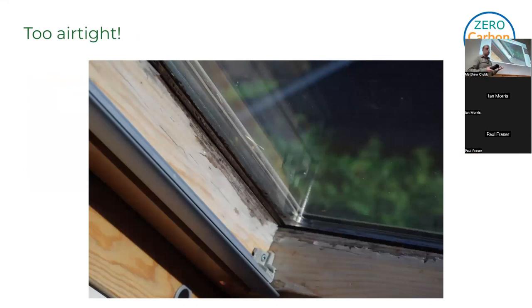You want to make your house more airtight and have less uncontrolled ventilation, but don't make it too airtight. So this house has this Velux in it, and it's quite a decent thick double glazed window here. It's east facing, so it does tend to get a fair bit of sun, but there's obviously a huge amount of condensation happening on this. And this was in a room that a client had relined, re-insulated and relined recently, and the door was quite often shut on it.